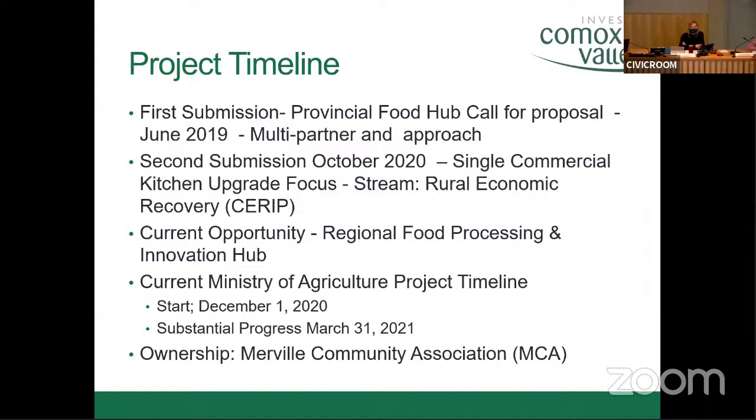So a bit of a timeline. The first Comox Valley Food Hub submission went in June of 2019. It was a provincial call for proposals. There were, I think, 9 finalists from that call. The Comox Valley was one. We didn't succeed in that, but the success of that effort, I think, was quite significant in the context of the multi-partners involved and the approach taken.